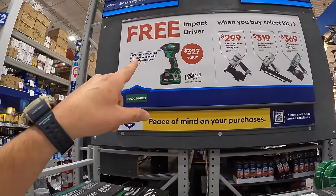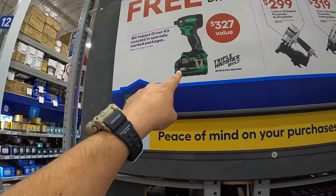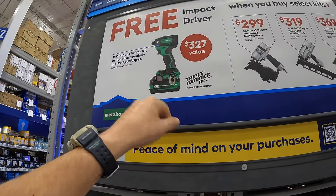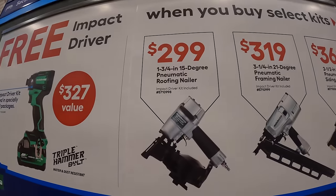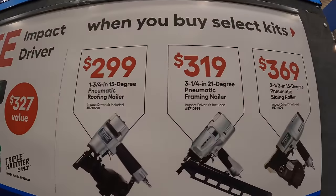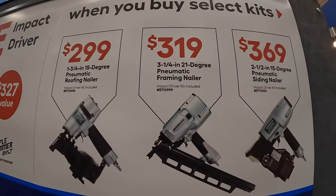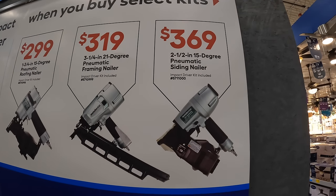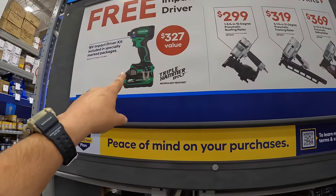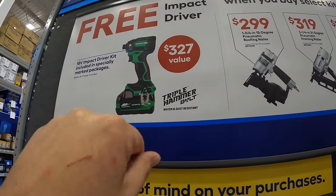Metabo has over here, when you buy one of these, you get this impact driver for free as a kit, triple hammer brushless, with a 36/18 volt battery as well. For $299, you get the 1 3/4 inch 15 degree pneumatic roofing nailer. $319, you get the 3/4 inch 21 degree pneumatic framing nailer. And $369, you get the 2.5 inch 15 degree pneumatic siding nailer. If you get any of those kits, you get this tool kit for free. Like I said, triple hammer bolt, $327 value.